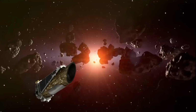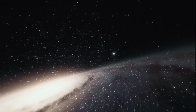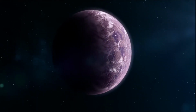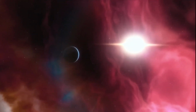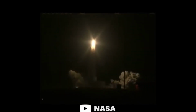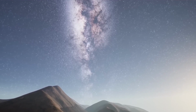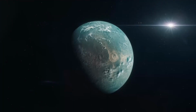Are we alone in the universe? The Kepler Telescope was built for one purpose: to look at a certain patch in the Milky Way in search of exoplanets. The exoplanet hunter observed over hundreds of thousands of stars and discovered thousands of exoplanets during its lifetime. As part of NASA's Discovery program, Kepler's job was to constantly scan a fixed patch of sky within our Milky Way galaxy to find planetary systems.